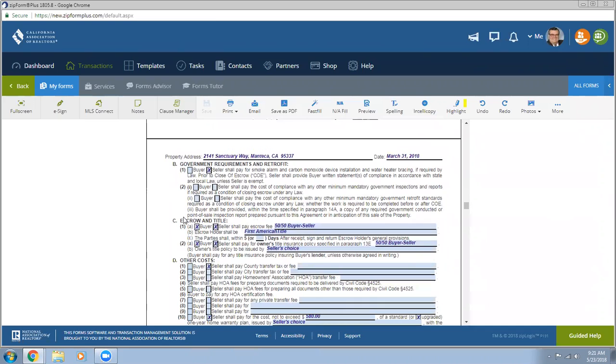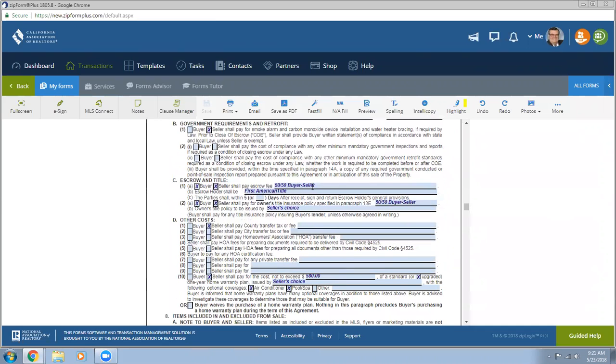So then we go to escrow and title. Now here, escrow and title will be paid by buyer or seller or only buyer or only seller, depending on what you have negotiated with the listing agent. Depending upon the market in that area, if it's very competitive, again, you can talk to your client and say, look, we need to make this offer very strong, so you are going to be paying for everything instead of increasing the price of the property, which will look a lot better too.